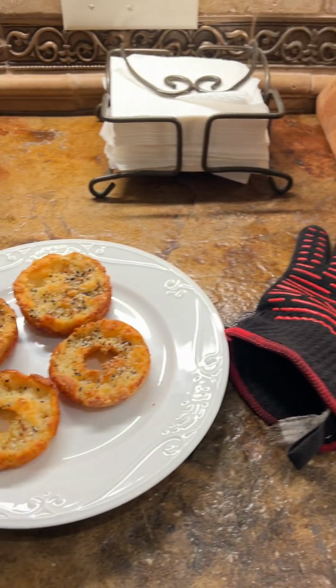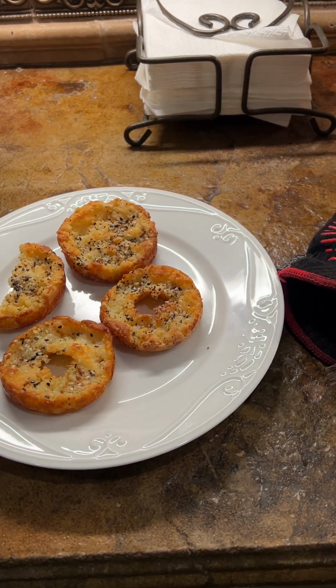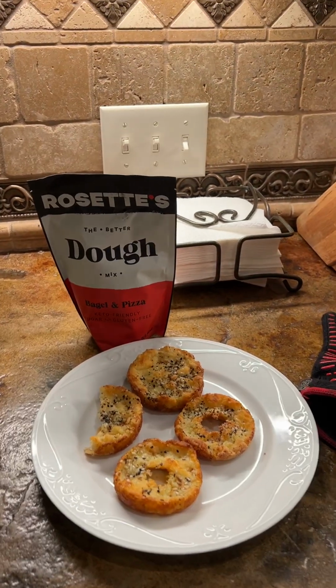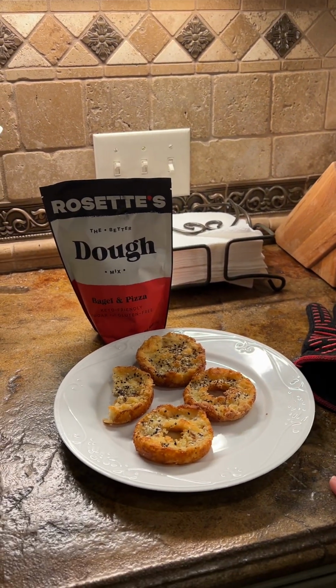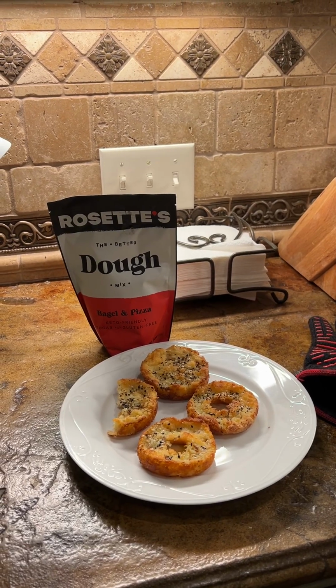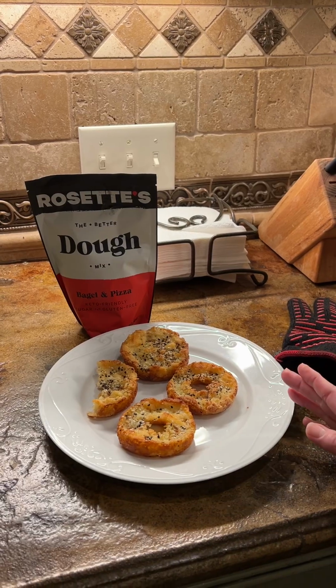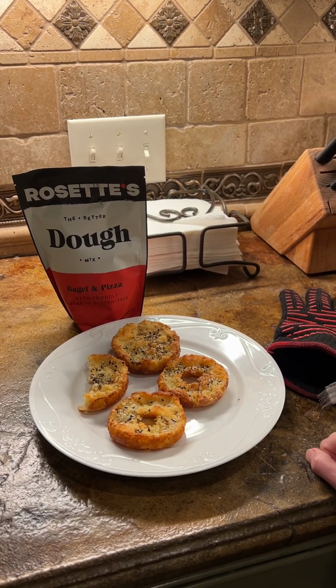And then over here we have some of Rosette's dough mix, and she made bagels with those. We made these yesterday. And I created drama in my title, and I said that there's going to be a fight over these leftovers, and who will win. Who will win? I don't know. Someone's getting 2, and someone's getting 1.5. I'm pretty sure you'll get your way.